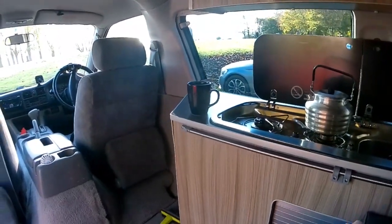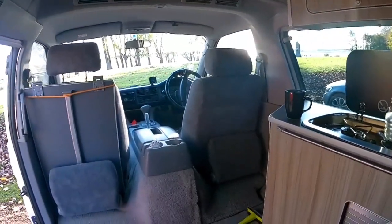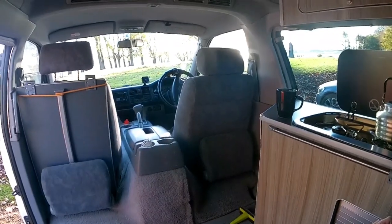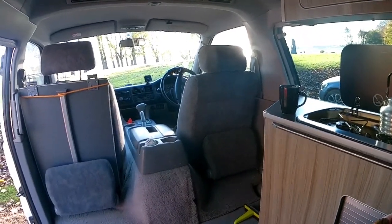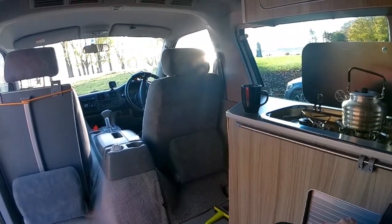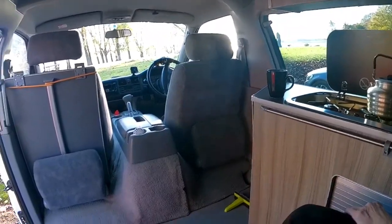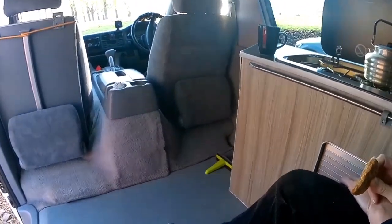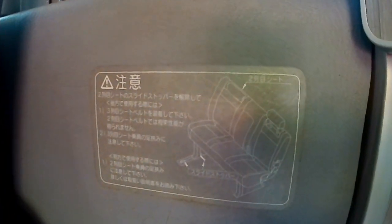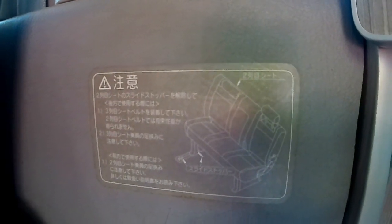Tea. Yeah, that'll do. One of the issues with owning a Japanese vehicle is the instruction books are in Japanese. And a lot of the signage in the van against the controls is in Japanese, isn't it? Double Dutch. I think we're going to get a bit of a carpet in here that we can wash. And that's some of the signage there. I haven't got a clue what it's referring to.